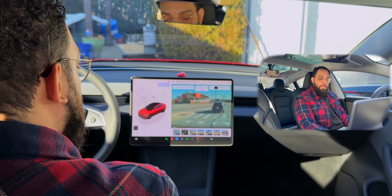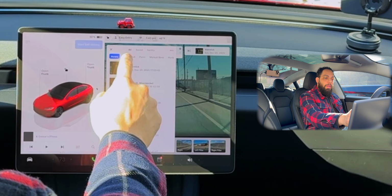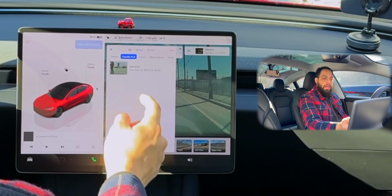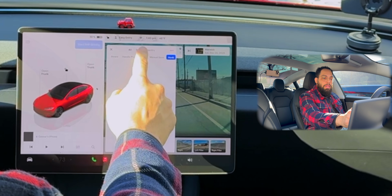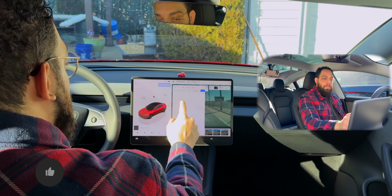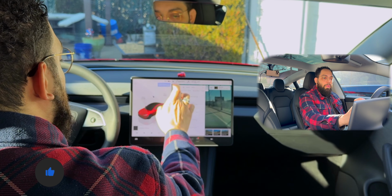I think another hidden feature that I'll talk about now, since I'm already in here, is that there are different categories up here that I didn't notice before. There's like handle pull, panic, manual save, honk. I don't remember seeing that there. Again, if this stuff matters to you and you want to look at all of it, it will do all of that for you now.